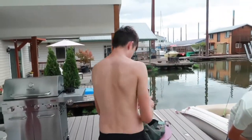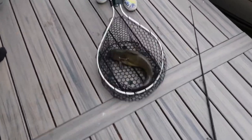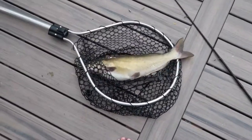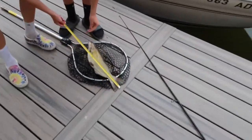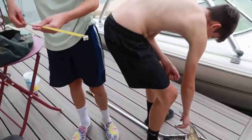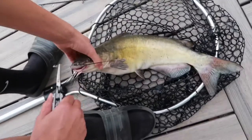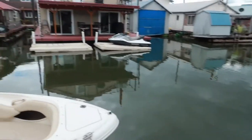Alright, so Ben just got one on my pole. A bit bigger than the one I caught earlier. That one's probably over 20 inches, and that's a thick catfish too. So Ben's gonna take it off the hook. We're gonna keep fishing, maybe. It's fun. How long is it? It was like 19 three quarters. Yeah, so about 20 inches. That's a nice catfish. Look at that sucker. All right, well, he gets the hook out. We're gonna keep fishing and hopefully catch some more stuff.